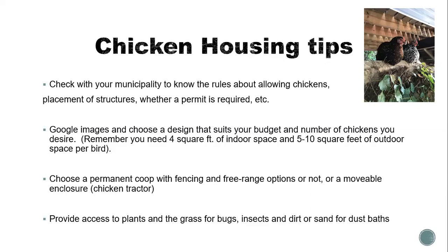And then having power is great if you need to put a heating element to keep the water from freezing, which I don't bother with, but I do have 2 light sockets that I can put a heat lamp in, or just a regular incandescent light bulb that will throw off some heat in the very, very coldest winter months. You might want to add a little supplemental heat to your coop.